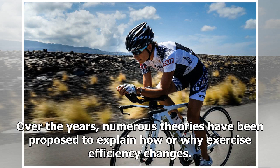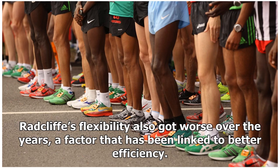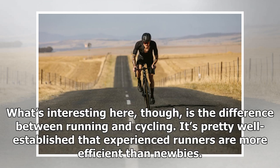Over the years, numerous theories have been proposed to explain how or why exercise efficiency changes. Jones' paper on Paula Radcliffe, for example, notes that a training-induced transformation of fast-twitch muscle fibers into more efficient slow-twitch fibers could improve efficiency. Radcliffe's flexibility also got worse over the years, a factor that has been linked to better efficiency. And she did weight training to improve her strength and power, which may have translated into better efficiency through improved neuromuscular signaling. What's interesting here, though, is the difference between running and cycling.